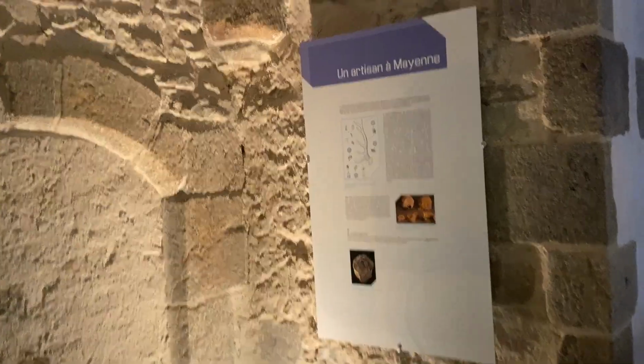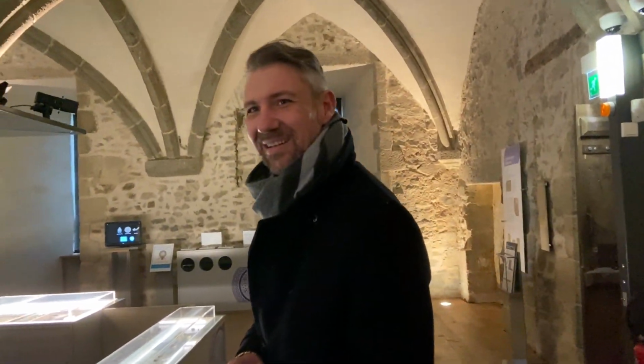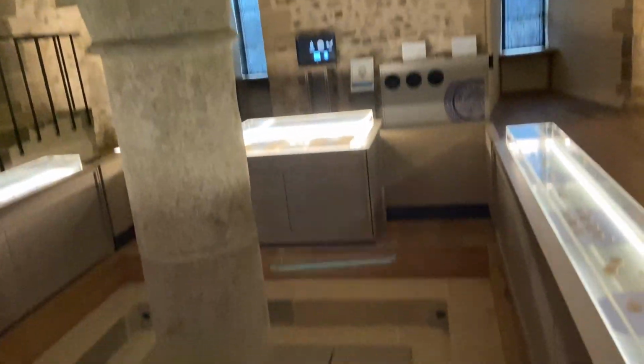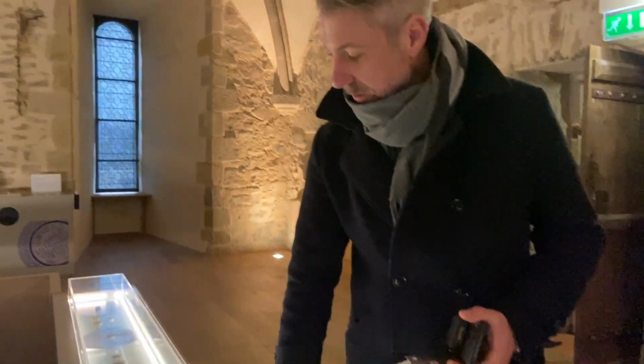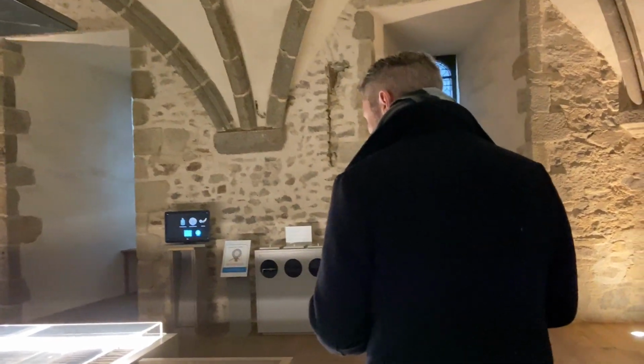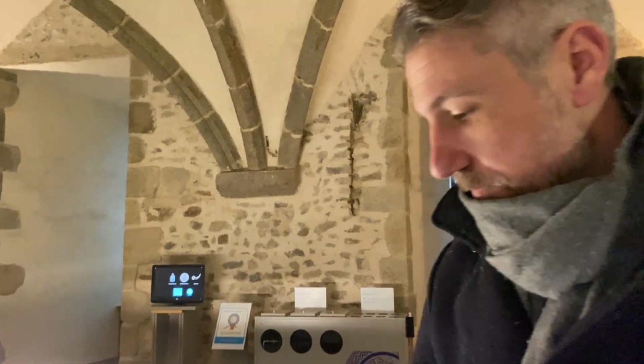Artisanal work. They were artisans, weren't they? That's what they did. That's how they used to do it. They make their own dice out of bits of bone. Yeah, well, look, they're here. The old dice, they're over there. And they've got backgammon pieces here, you know. All these sort of things.